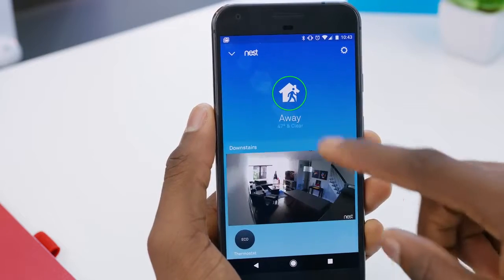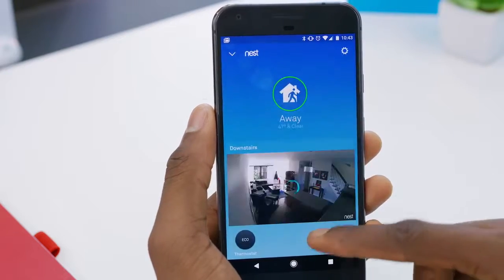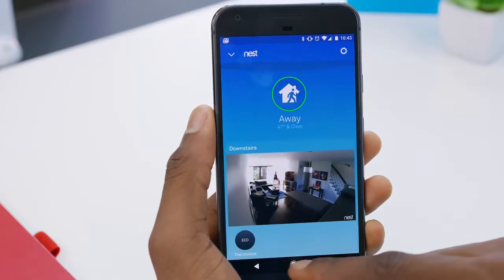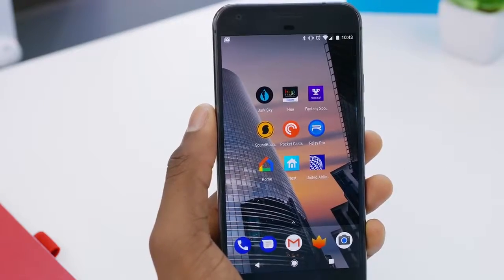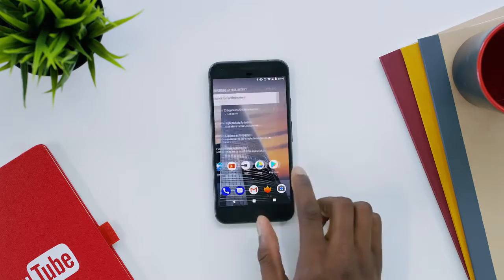I also have the Nest app here, and this is new for me. I have a couple of Nest products now, two of the thermostats and the cameras. So this is the app you use to kind of monitor and control all of them. But yeah, that's the apps that I have on the couple of home screens.